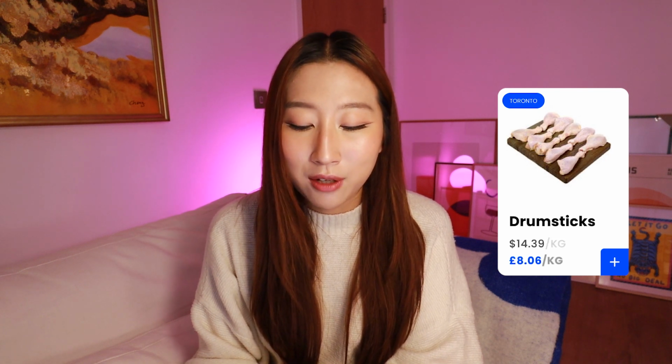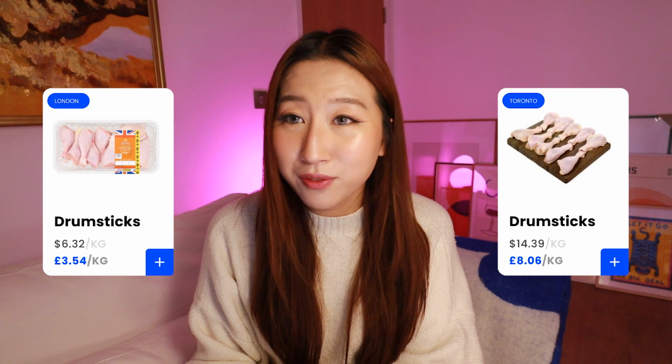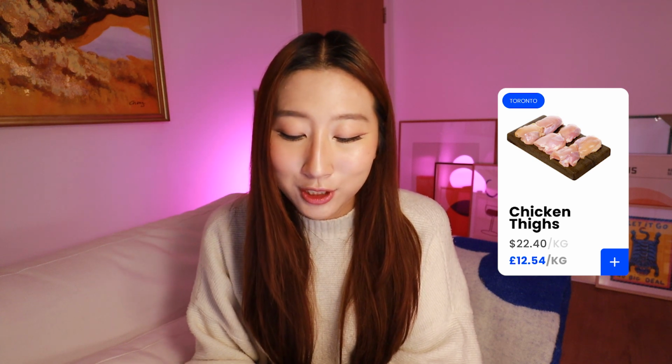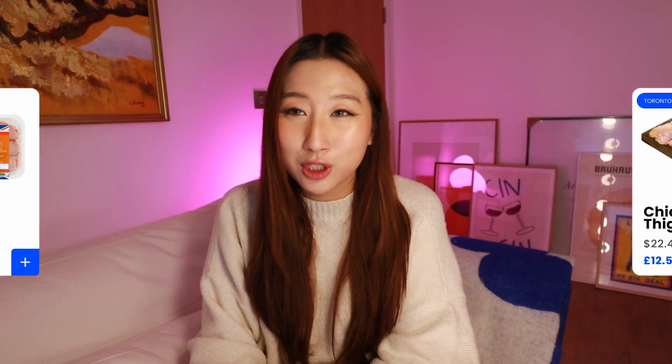And then chicken here is so cheap in London. I was always shocked when I looked at the chicken prices. For drumsticks, it's about £8.60 per kilogram versus in London £3.54 per kilogram. And for boneless, skinless chicken thighs, it is £12.54 in Canada per kilogram versus here it's £6.19 per kilogram. So I always found chicken so cheap to buy here.